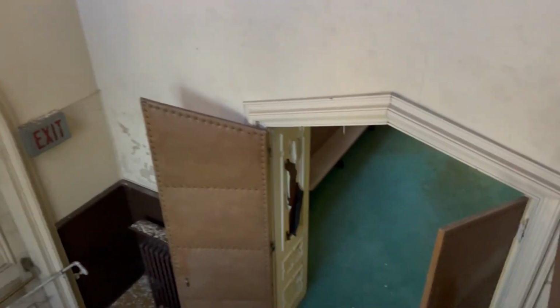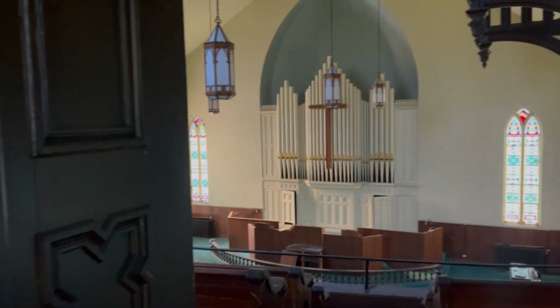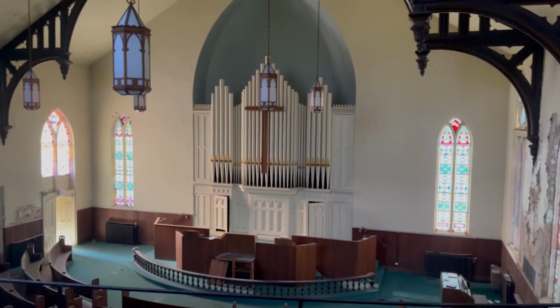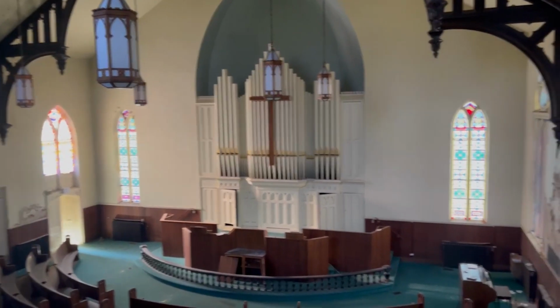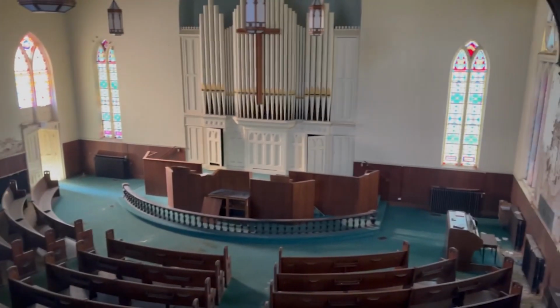I guess I should show you what the church looks like from up here. Got those padded doors. They chained some of the doors together. And here is the church. It's a very beautiful church. It looks like it's in pretty good shape, but as you can see, there's a lot of water damage and stuff.